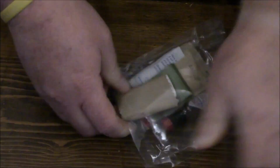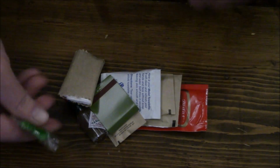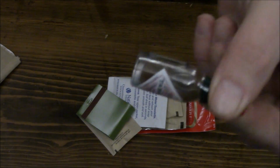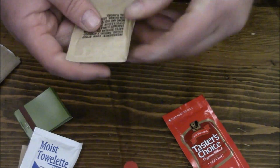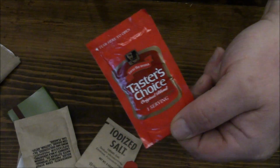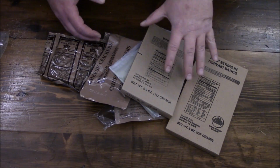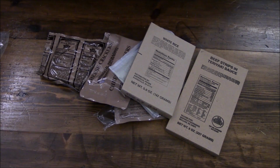I have a little tear notch down here at the bottom. You got gum, TP. Looks like we got some actual Tabasco sauces still in there. Matches, sugar, moist towelette, creamer, salt, and again, red bag, taste your choice, coffee. Well, we'll get this stuff heated up, drinks made, all that stuff, and we'll get some stuff onto the tray.